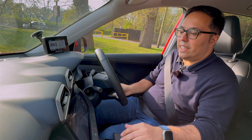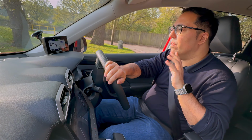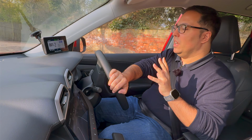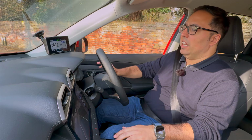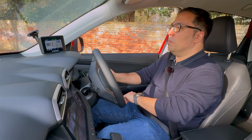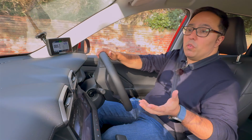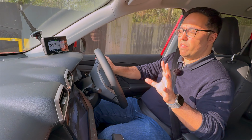I pulled over for a second, and now I'm in EV mode because there's no noise whatsoever. I'm going to test the 0 to 60 time in a second, but there's no noise, and it put me into EV mode, which is exactly what I was trying to say earlier. It will just turn into the mode where you need the engine when you need that extra power. But lots of the time you don't need it until you need it, and then it just does it so smoothly. It's really fantastic how it works.